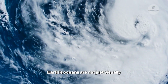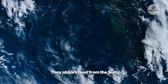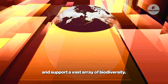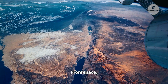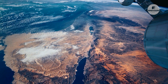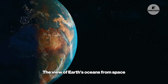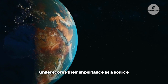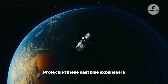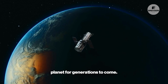Earth's oceans are not just visually stunning, they're also a key driver of life and climate. They absorb heat from the sun, regulate temperature, and support a vast array of biodiversity. From space, the interconnectedness of the oceans is evident, with currents, eddies, and upwellings forming intricate patterns across the globe. The view of Earth's oceans from space underscores their importance as a source of life and a climate regulator. Protecting these vast blue expanses is critical for maintaining the health of our planet for generations to come.